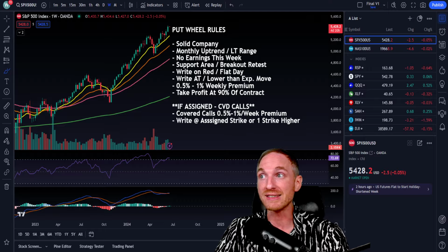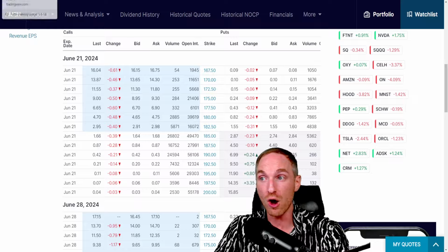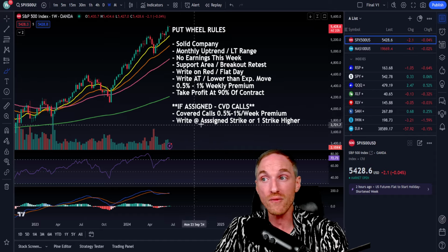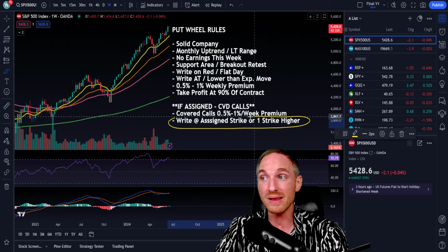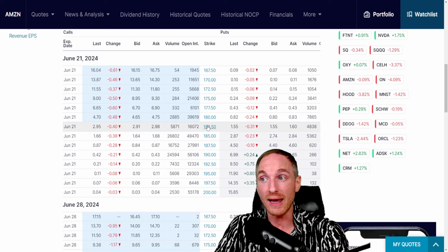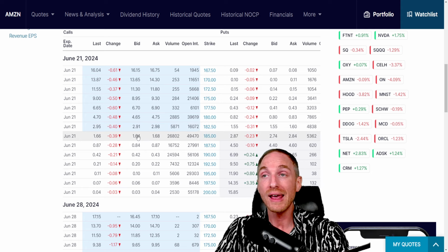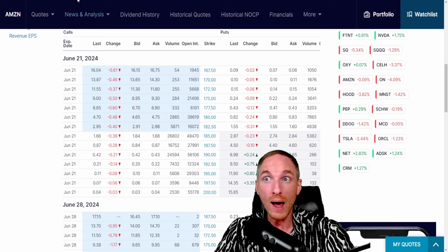But by all means, guys, if the strike at which you got assigned, the 182s, are paying a lot more than 1%, definitely just go for it, guys. It helps bring down your average cost and just puts more money in your profit. Very, very easy. And then we want to write at the assigned strike or one strike higher. So as I said, guys, if you got assigned at 182.50, usually we want to write the same strike price. The only time that I will write one strike price higher is, let's say I get assigned on a Friday and then the stock on a Monday morning just goes a lot higher, right?